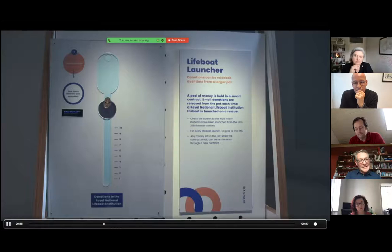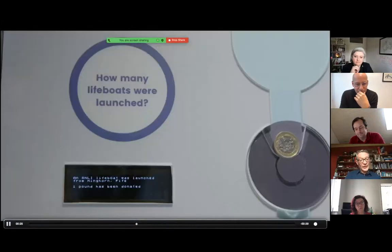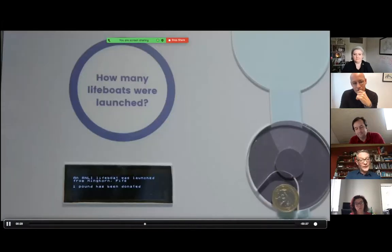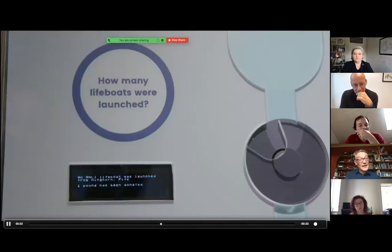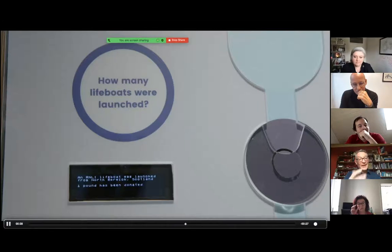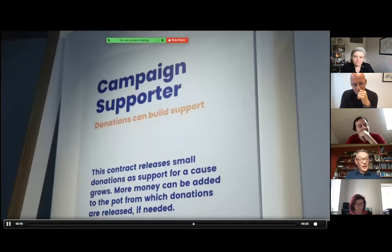If money enters here, you put it into this, essentially into an escrow, and no one can get their hands on it. If a lifeboat launches, and look, there's been a lifeboat launch at Kinghorn in Fife, then the cog will turn and it will donate money to the lifeboat, the RNLI in the UK. So these are very simple design manifestations, physical smart contracts.